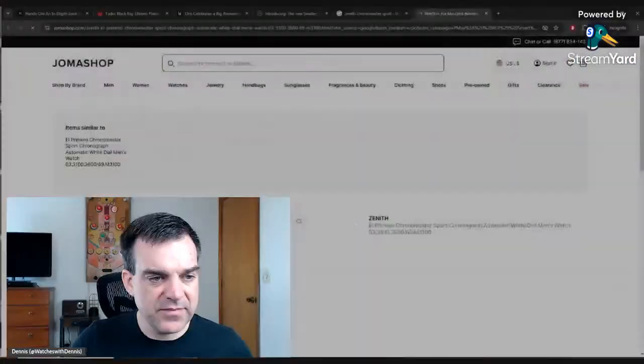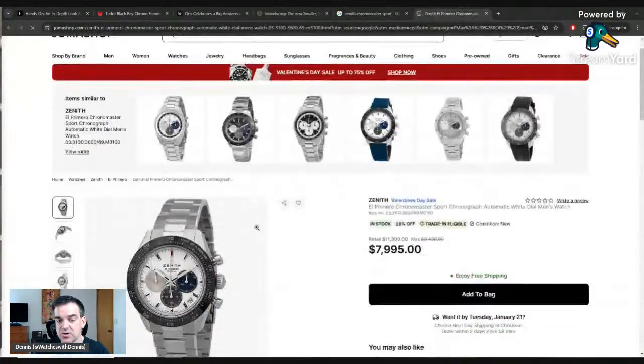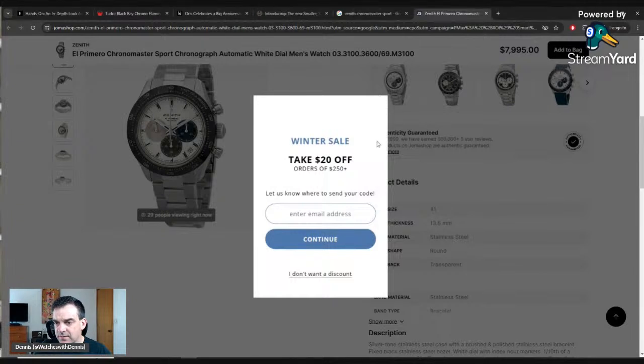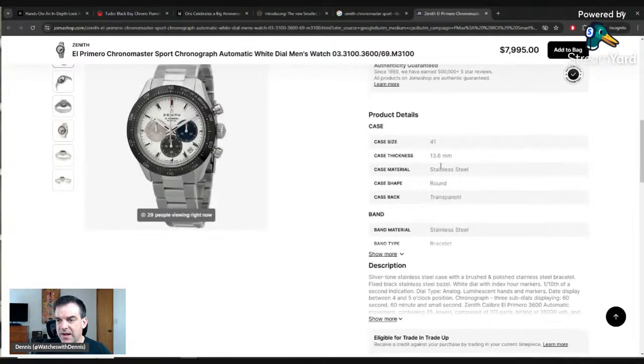Let's go to Joma Shop. Joma Shop, you're selling these. Here's the traditional one that everyone thinks of anyway. You're selling these. What's the thickness on this watch? Oh, I don't want a discount. I'm not going to buy. Oh, okay. 13.6 exactly. All right. So it's the same as the Omega. And you get a 41 millimeter watch.